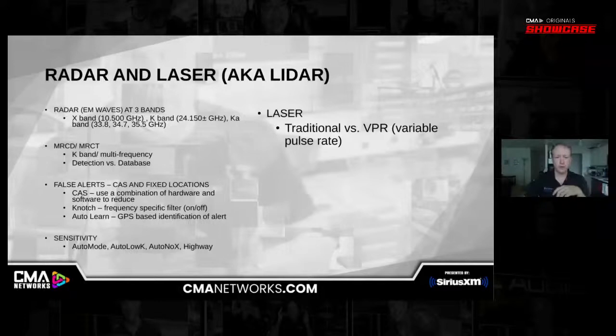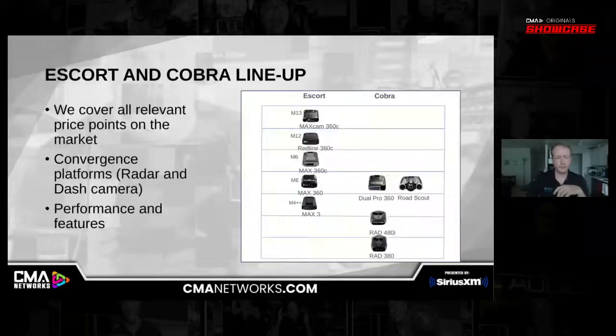So let me move on to the next slide here. We'll talk a little bit about the product lineup. As Michael alluded to earlier, we've got our Cobra Rad 380i that is our opening price point in the Cobra lineup, followed by the Rad 480i. The Rad 480i has been a huge success for us in terms of overall volumes that we do annually with that business. We also have a couple other products out there that Automobility covers, which is the Dual Pro 360 and our Road Scout.